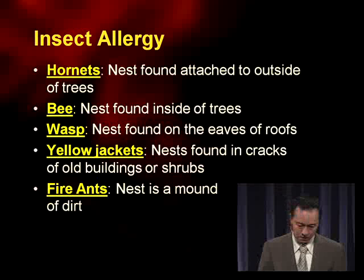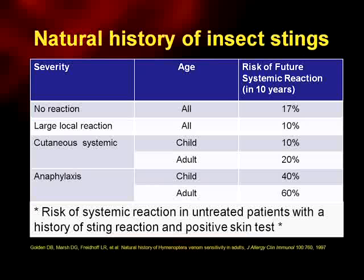So who needs to be evaluated for insect allergy, and who needs allergy shots for insects? So this is a nice table showing the future risk of an insect sting, and I'll show you why this is kind of important. So if you've never had a reaction, okay, your risk of a future systemic reaction is 17%. If you've had a local reaction, your risk of a future reaction is 10%.